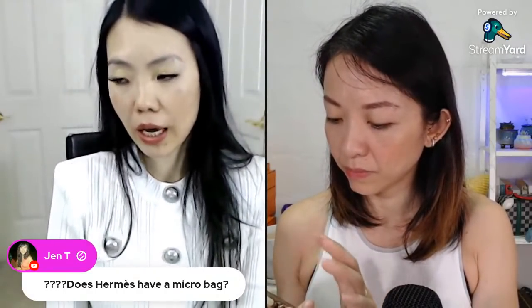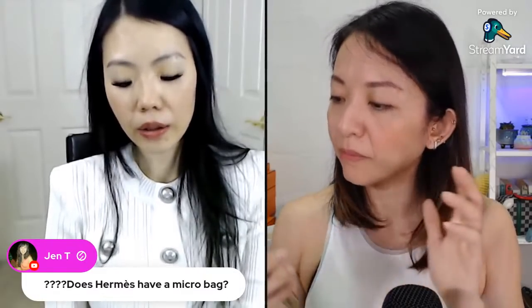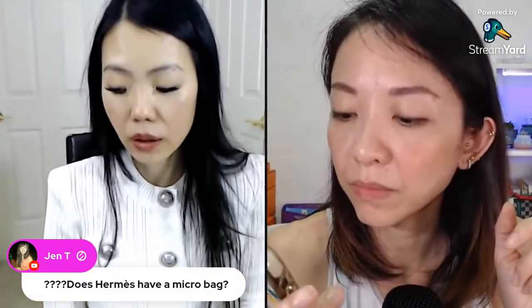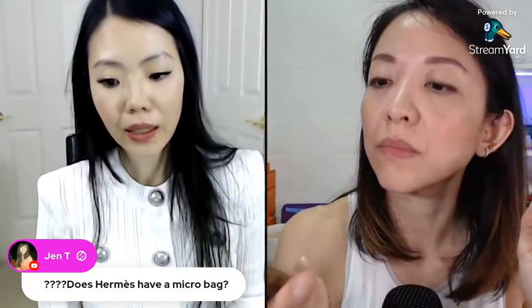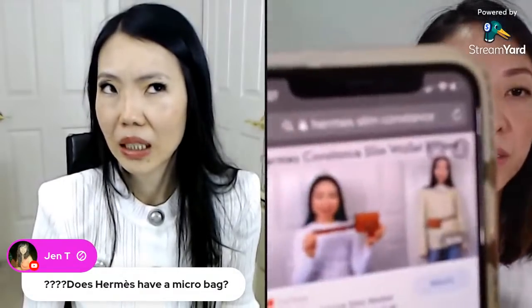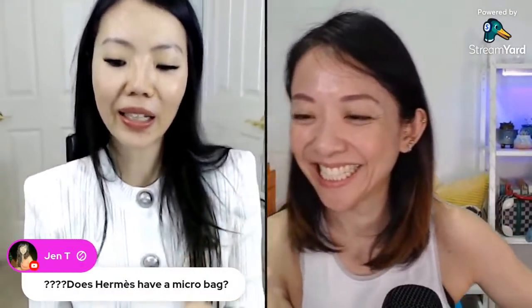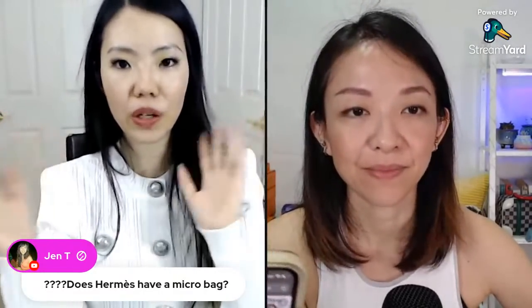Otherwise, they also have, and it's not called a micro bag, but they also sell the Kelly belt with a pouch that comes with it. It's detachable, and that's called the Kelly pouch belt. Anyway, it has the word pouch and it has the word Kelly. They don't consider that as their micro bags, but it's just one of the things that can be, you know.